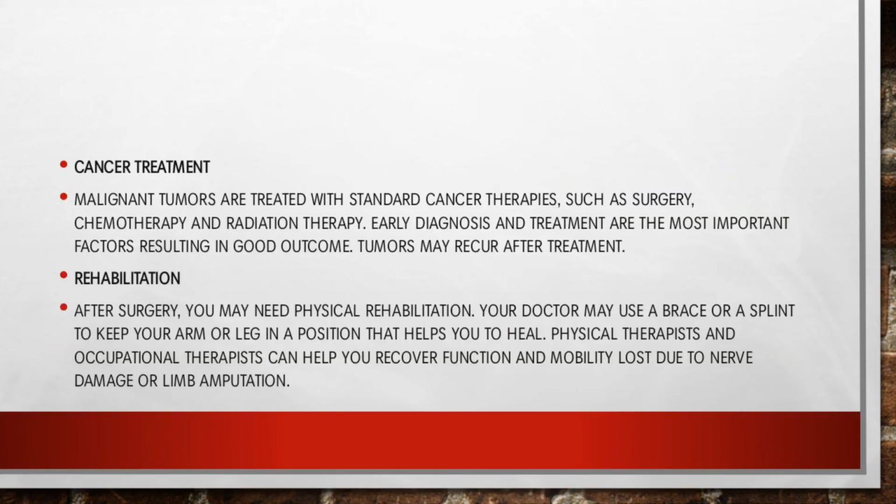While speaking about cancer treatment, malignant tumors are treated with standard cancer therapies such as surgery, chemotherapy, and radiation therapy. Early diagnosis and treatment are the most important factors resulting in a good outcome. Tumors may recur after treatment.